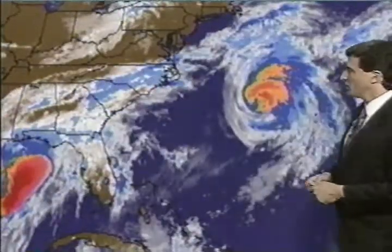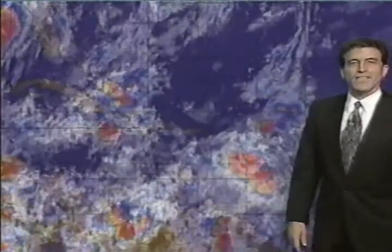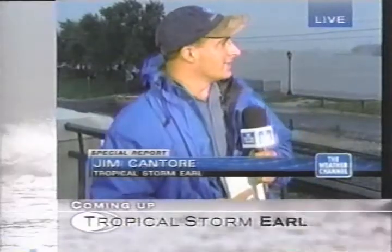There is another tropical wave that's putting a lot of showers down in the Lesser Antilles here. This may become a tropical depression later on tonight and tomorrow. And then there's another tropical system that is off the coast of Mexico at the current time. That is Tropical Storm Isis. When Tropical Storm Earl makes a move, we'll know about it. Get the very latest on this ever-changing situation from the studio and in the field just ahead on Weather Center.